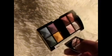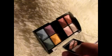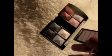What else do I have? These I got from Shop Miss A. They are the Starry Boutique colors. It's that one. And this is also a Starry Boutique color. They're not really labeled as anything. These are two I might give away to a shelter or something. I just got a good deal on them.